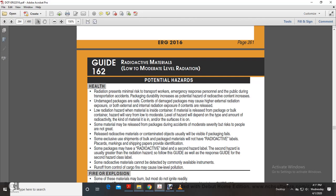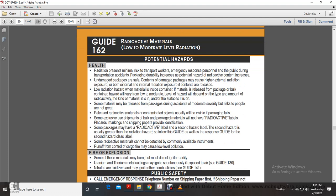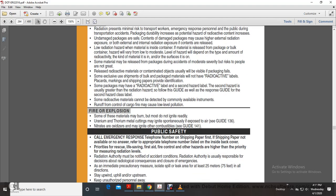Some exclusive use shipments of packaged materials will not have radioactive labels. Placards, markings, and shipping papers provide identification. Some packages may have a radioactive label. A second label may indicate a greater radiation hazard, so follow the guide for the secondary hazard class label.